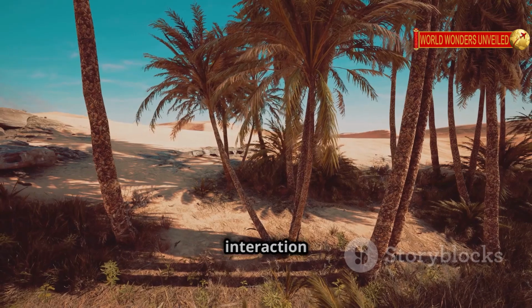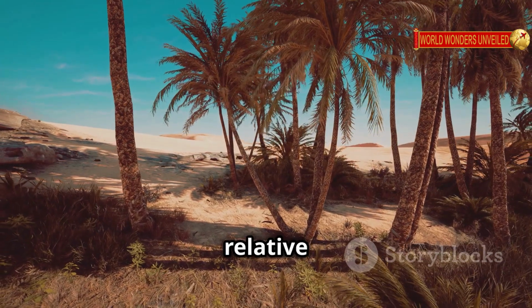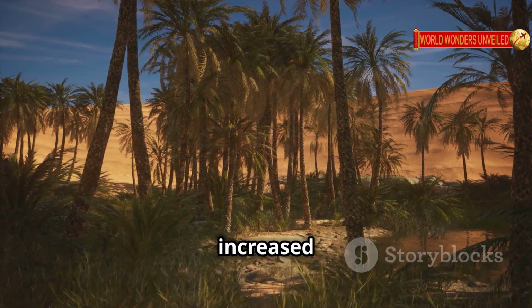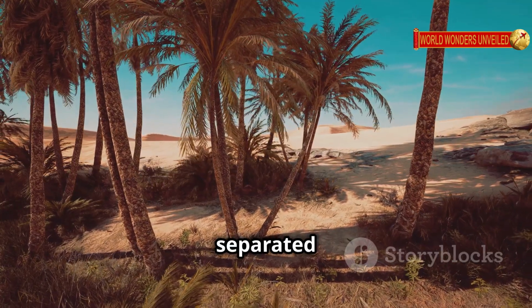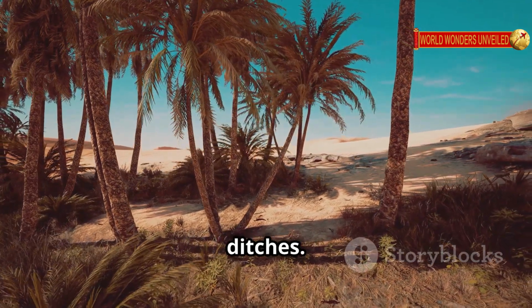The three layers and all their interaction points create a variety of combinations of horizontal wind speed, relative air temperature, and relative air humidity. The plantings, through a virtuous cycle of wind reduction and increased shade, consist of almost unbroken forests of date palms, divided up into many gardens that are separated by mud walls and intersected by innumerable irrigation and drainage ditches.